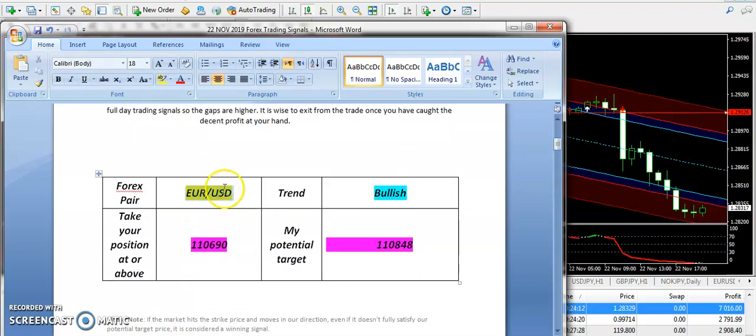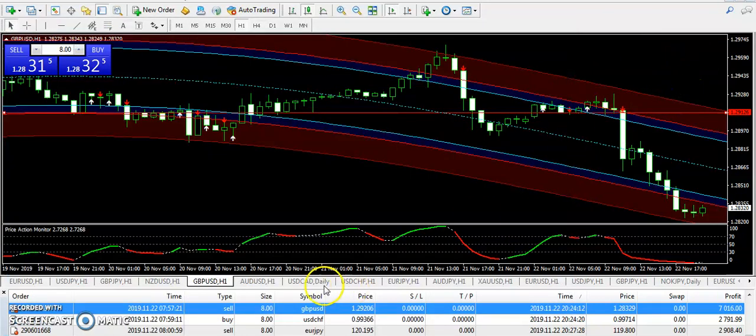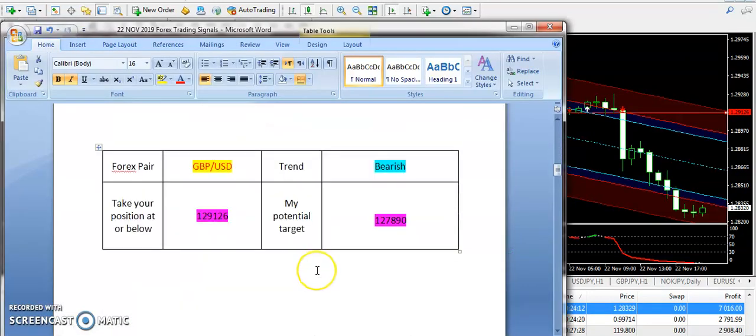So first of all, Euro USD. Euro USD was with a bullish expectation from my side from 1.10690 and 1.10848 was the target price. And if you look at the chart on Euro USD, then you can find that the market hit the target price, and after that it has dropped. So it is not traded at my end. So overall, if you have traded this one, then you must be in a very good profit on that particular pair.